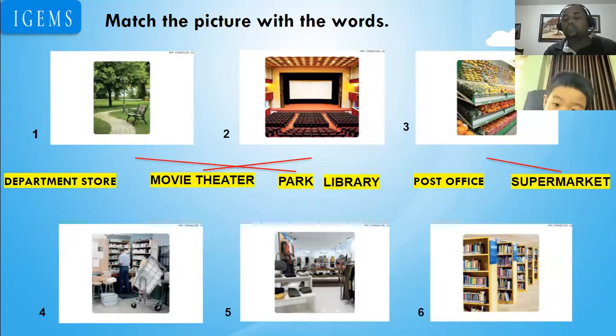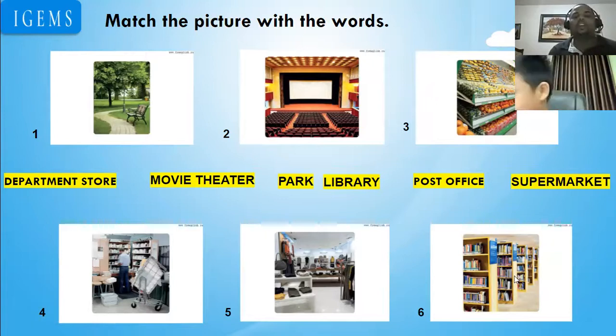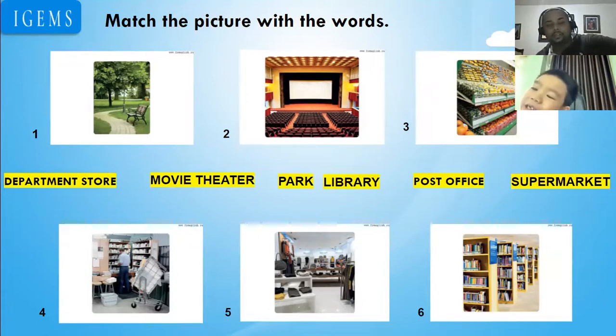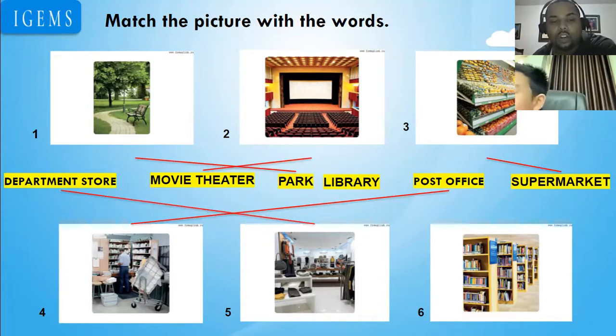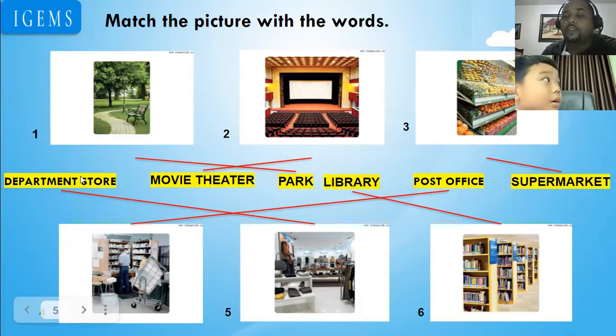All right. So now we are going to match these places with the names. Let me see how much you remember the names of these places. Now let's see. Department store, what is the corresponding number? 1, 2, 3, 4, 5, or 6. Which one is department store? Can you tell me a number? Department store. 5. Oh no, let me show you. Look at this. Department store, okay. Look here, can you see it? Right here, number 5. Can you follow the line?